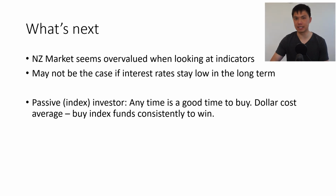So as a passive investor, you're just trying to get exposure to the market. In the long term, you'll achieve average returns of about 7 to 8%. So you'll be consistently buying in. To you, this shouldn't matter too much, okay?